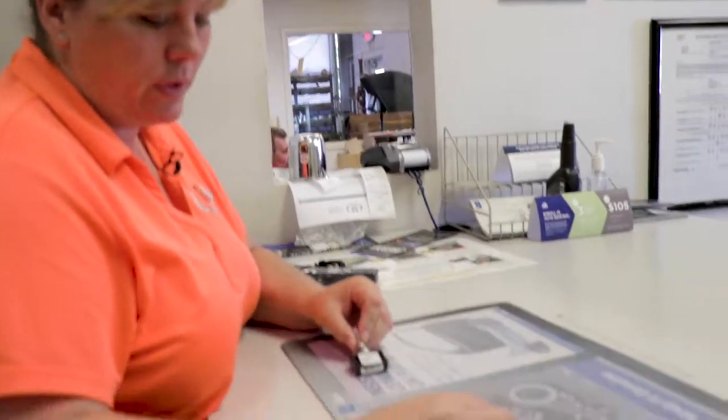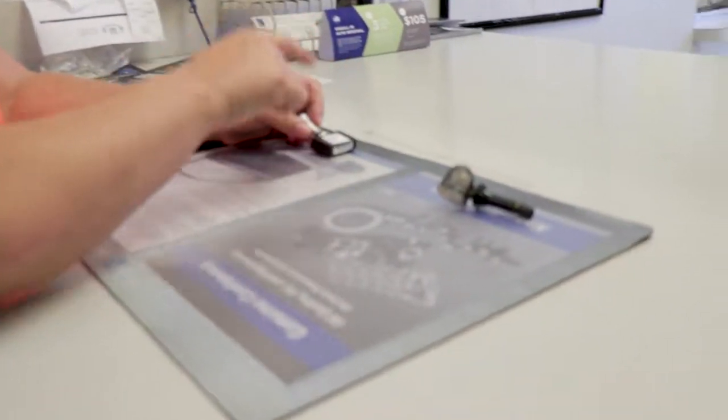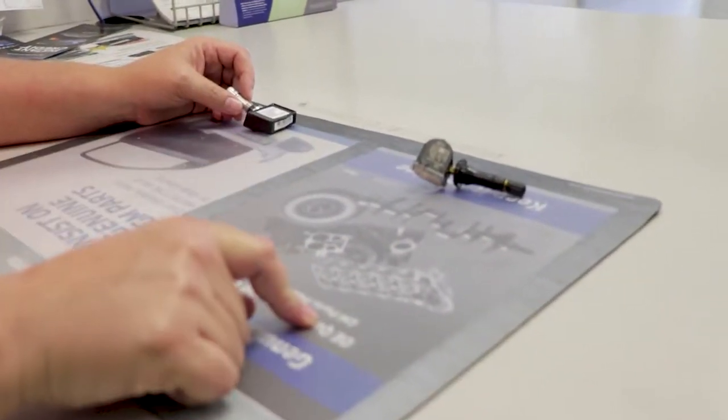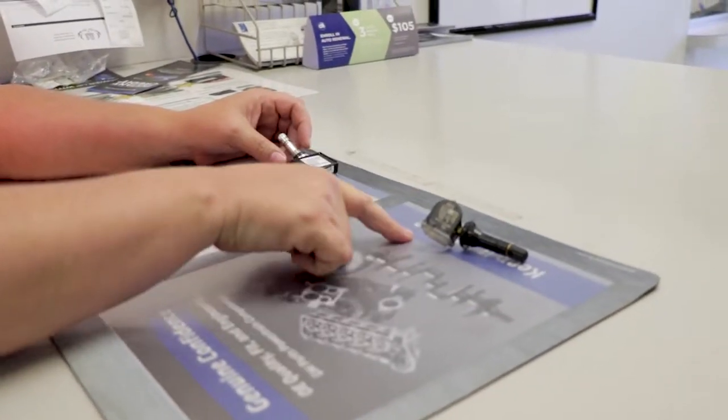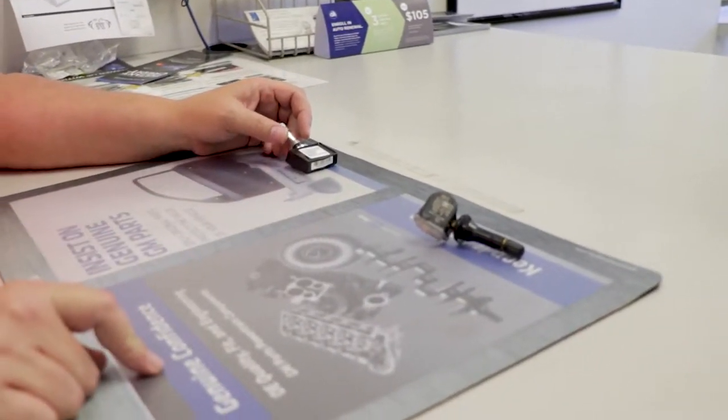Okay, and what you do is you'll have two at the front and two at the rear. Each one of these has its own frequency, and they're programmed to your computer so your car knows where your left front, your left rear, and your right rear are.